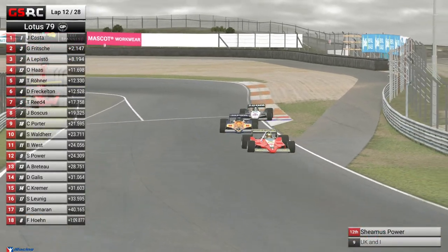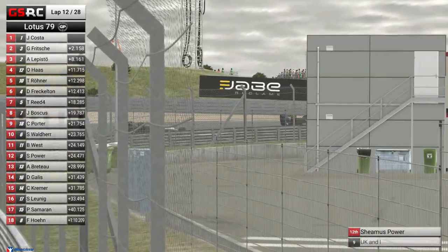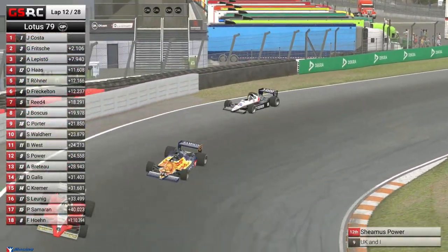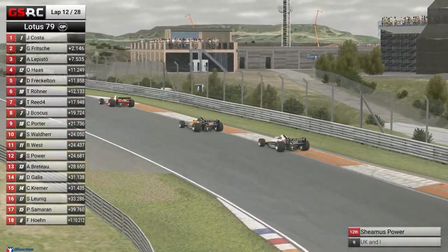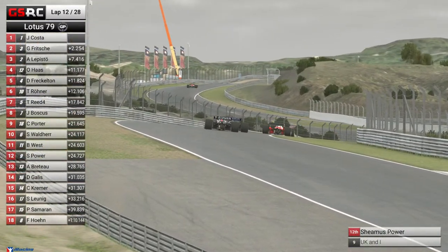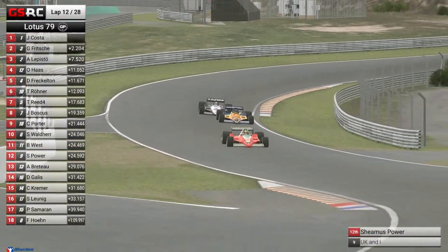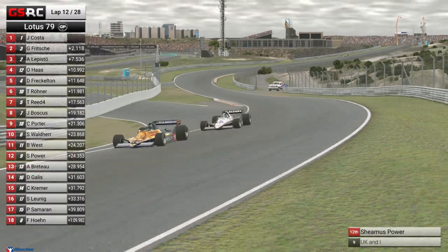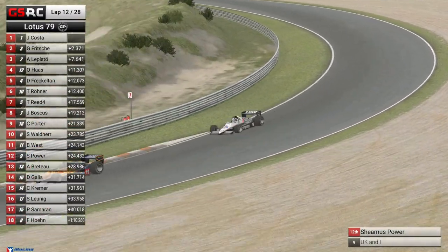Not able to overtake, but also prevents anything from behind as they are now line astern. Stefan Walder very much under threat from those two cars in his mirrors. That was a bad run from Barry West. Spun up the tires a little bit. Seamus Power looking off to the side. It's tricky to try and pass down into Sheev Lock, and he doesn't have the overlap for it.